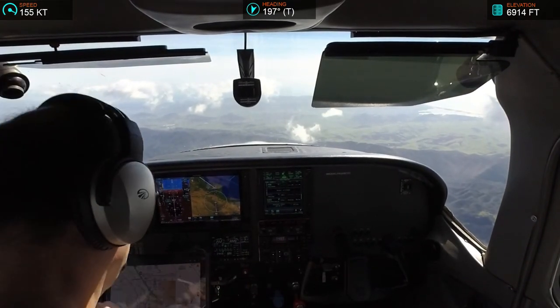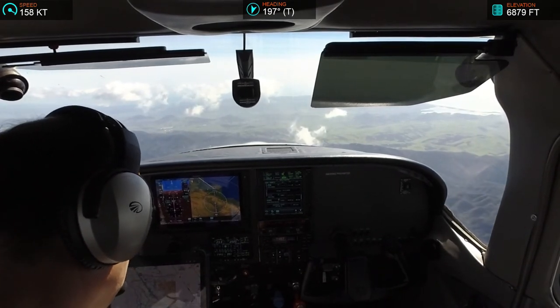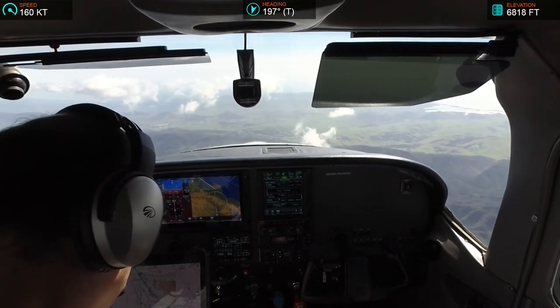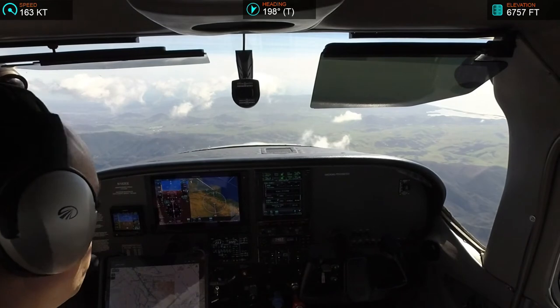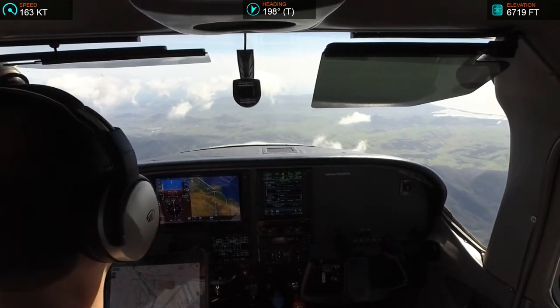Information Charlie, 2151 Zulu, wind 290 at 18, visibility 10. Sky condition, sea cloud to 4,000, temperature 18, dew point 11, altimeter 3023. Expect a visual approach, departing runway 30, no TAM. 529 Kilo Foxtrot, climb and maintain 17,000. 17,000 for 529 Kilo Foxtrot.